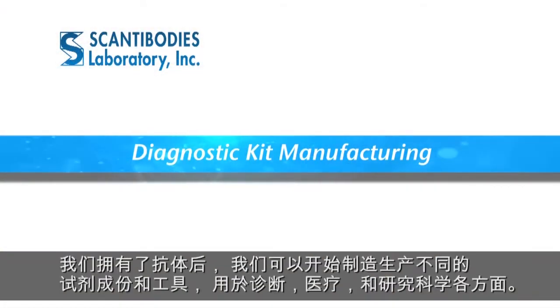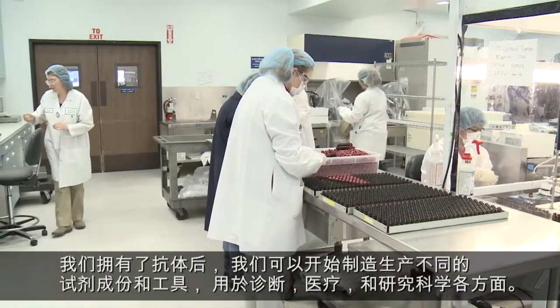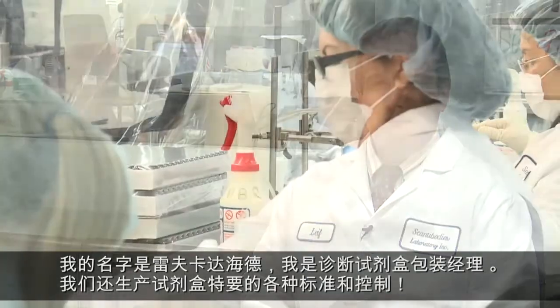After we have our antibodies, we can start the manufacturing process of the different elements and tools we create for diagnostics, medical, and research science professionals. My name is Leif Cadenhead. I am the packaging manager for Diagnostic Kit Manufacturing Department. In DKM, we manufacture diagnostic kits. In addition to that, we also manufacture the custom standards and controls for those kits.